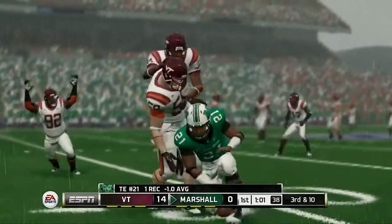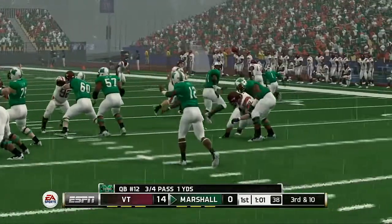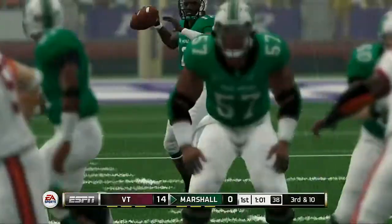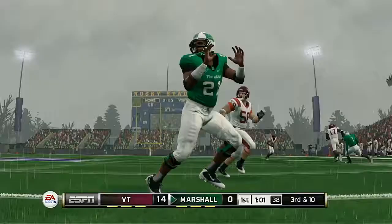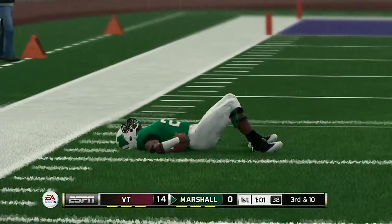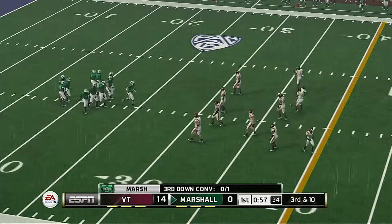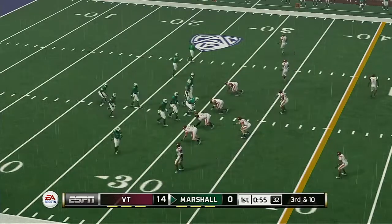Not much going on there. Those kind of plays will not work against this defense. You can be sure of that. From their own 30-yard line, third down.